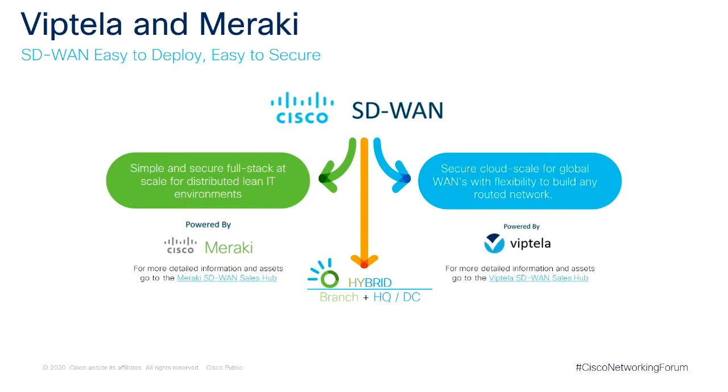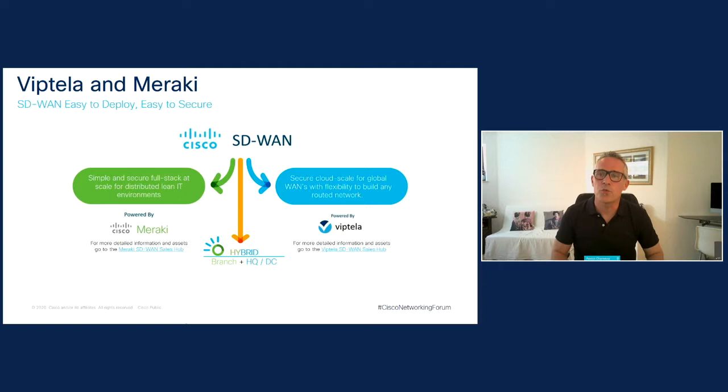So in order to interconnect the user and the application, that's what we name Cisco SD-WAN, Software Defined WAN. But no matter which choice you make, if you decide to go with Meraki SD-WAN because you look for a simple and secure full-stack solution, which can provide you SD-WAN, but not only, and that you can easily manage and operate from a well-known cloud-based portal, Meraki dashboard.